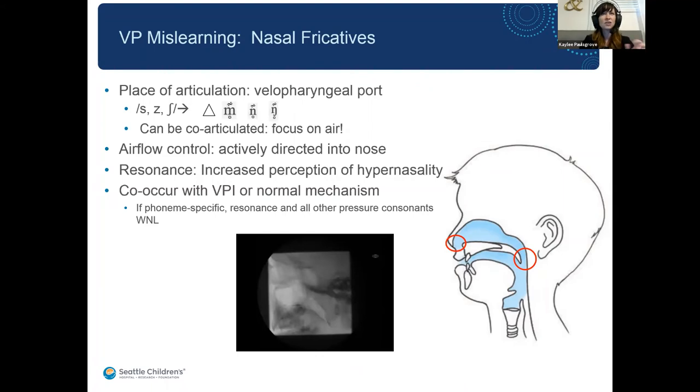These are the most frequently confused with VPI because you're hearing air come out of the nose, and they can occur with VPI. And so it's really important to know what the child's mechanism is and to know if you're dealing with a nasal fricative or velopharyngeal insufficiency.